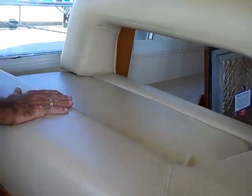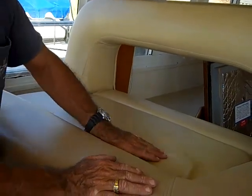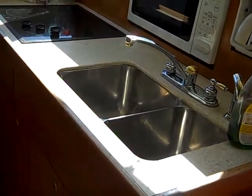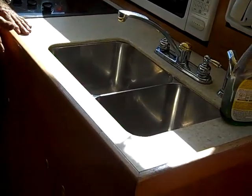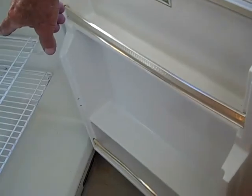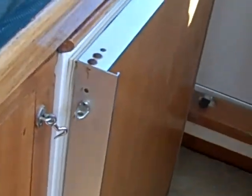Anyway, it doesn't look bad, and it wouldn't take much to recover it. Countertops are really nice. I know you said you might want to replace them. It'd be easy to do. As you can see, it's a pretty easy thing to do. Refrigerator works. There is a temperature control that the knob is gone off of, so that's a minor thing, but it's a nice large refrigerator, and like I said, it works very nice.